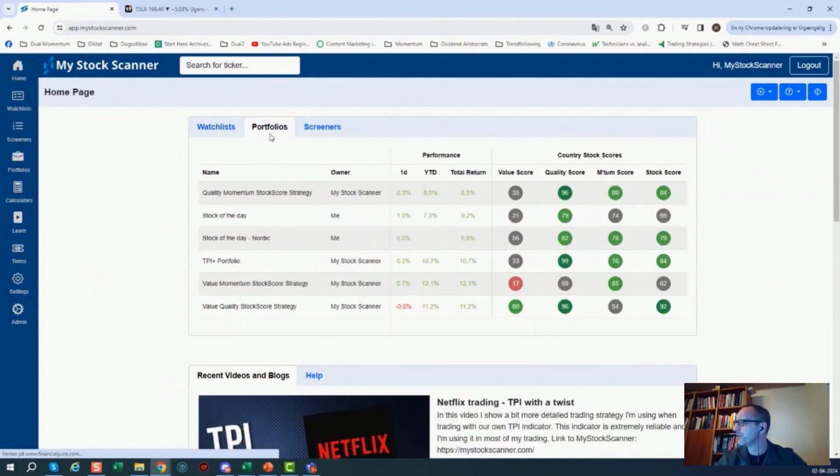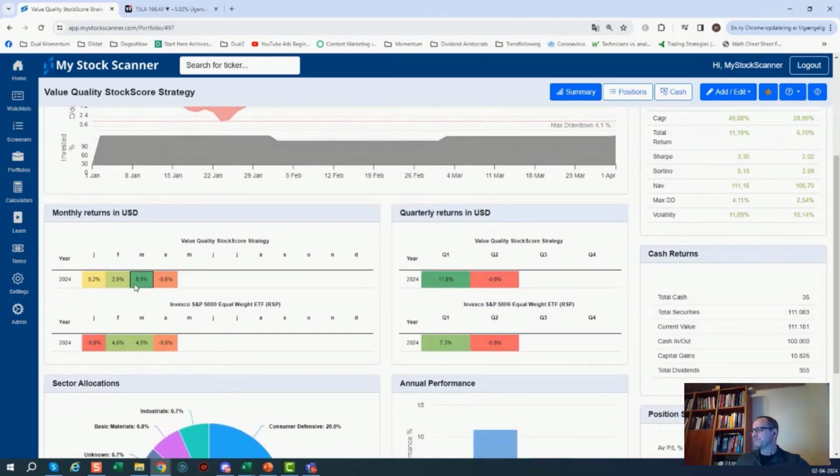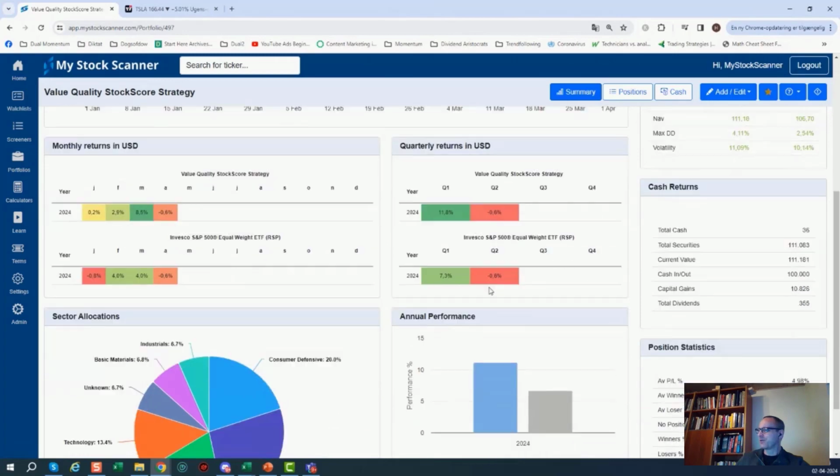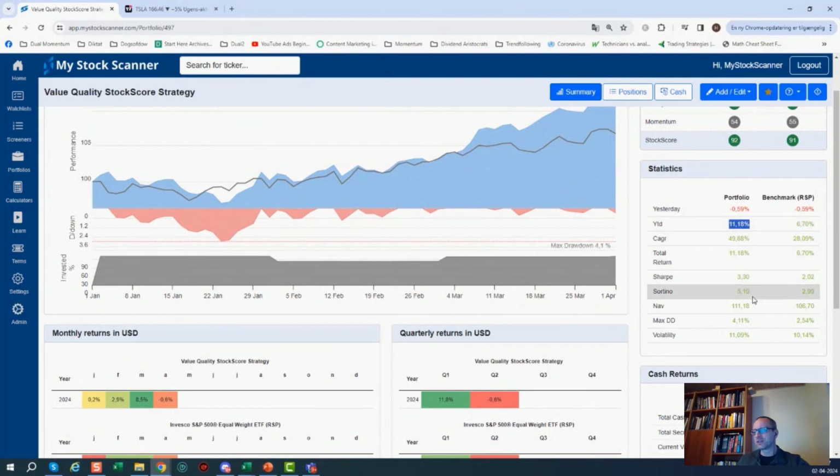Last of the portfolios is the value quality down here. And that one has been lagging a bit from the others. But I must say March it really hit a home run in March. 8.5% in just 1 month here. That is completely crazy. Then it is a bit down this year. As you can see, a nicely diversified with consumer, defensive, cyclicals, healthcare, and so on, and actually not much technology here. But it has gained a lot, 11.2% here, with some quite low volatility actually compared to the others.